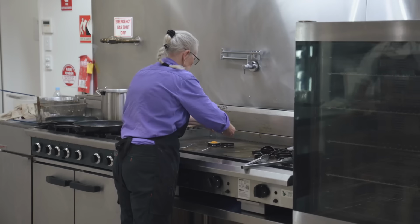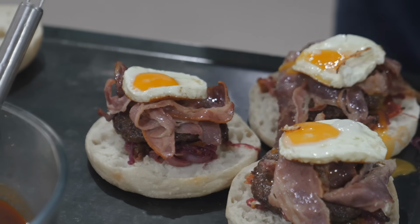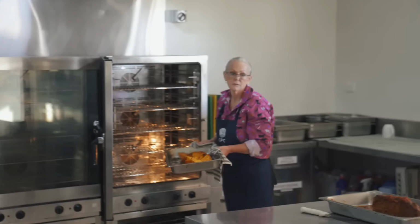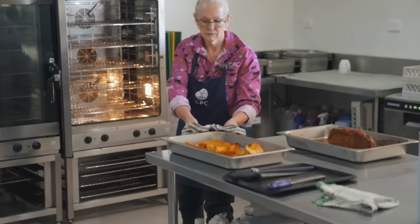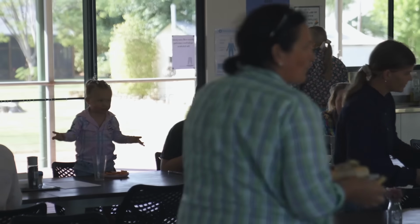Getting up at 4, getting breakfast done by about 5:30. Then I start prepping for smoko at 9:30, come back at 3 and start the dinner. We get the dry stores once a month and we get the fruit and veg once a fortnight. So you've got to be able to change things.